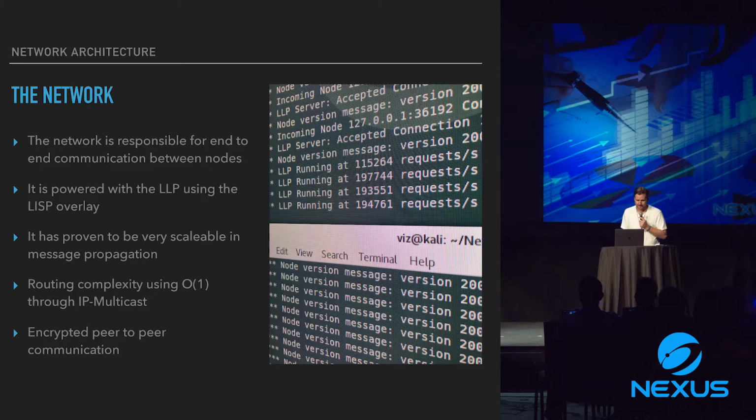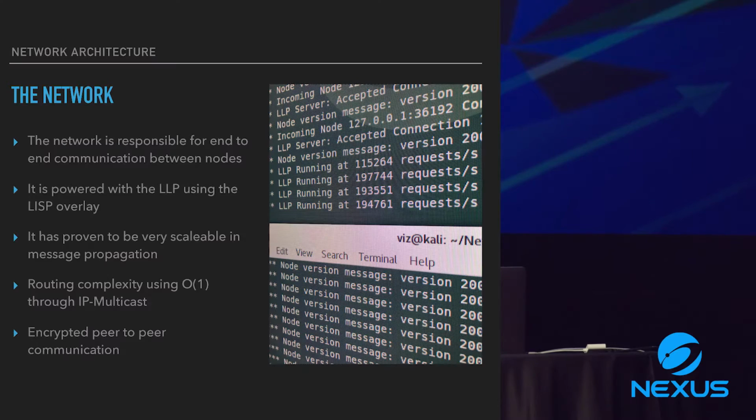So, we get to the network. The network is responsible for the end-to-end communication between nodes. Most people think of the network on a blockchain as the blockchain. That's not. No. The network goes very, very low, and you understand that even the way you manage your sockets determines your scalability. So in this specific one, this is the lower level protocol running.